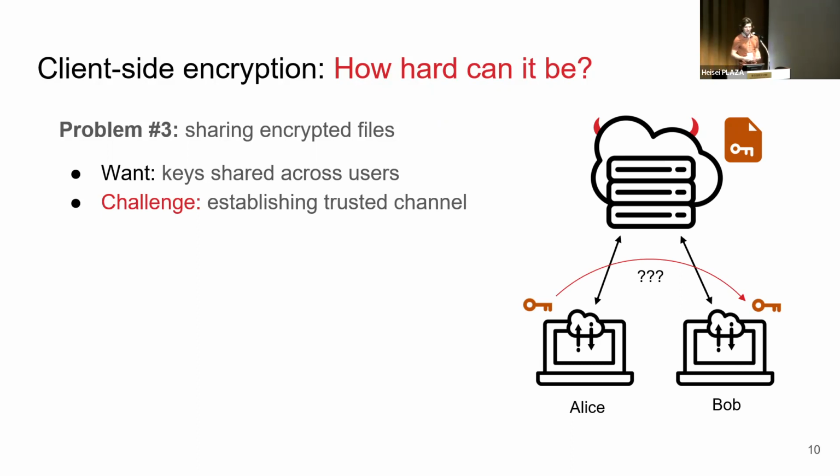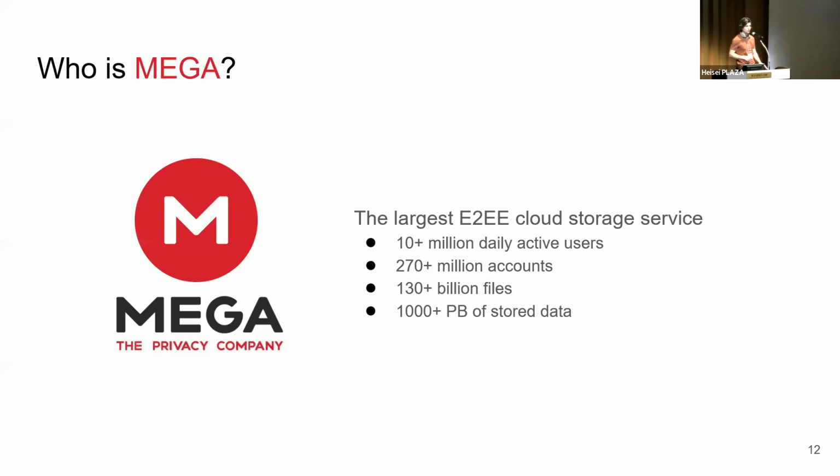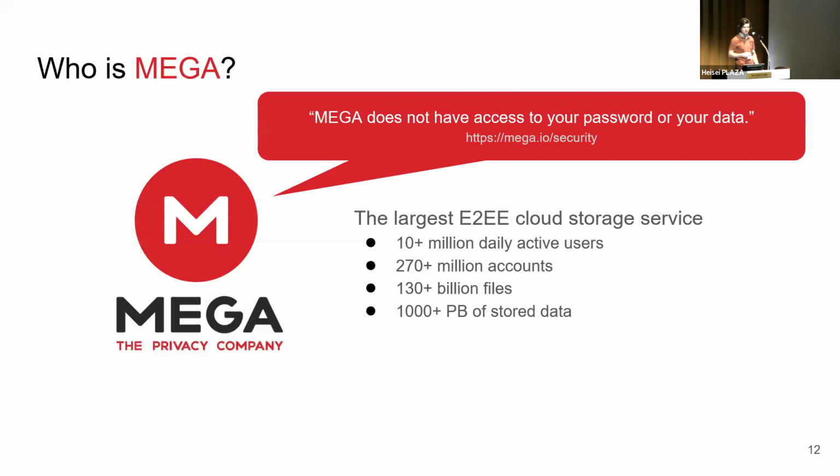So now that we have established that end-to-end encrypted cloud storage is desirable but not trivial to implement, we're going to look at how Mega, a specific cloud provider, tries to implement these challenges in their design. So who's Mega? They're the 5th biggest cloud storage provider. They have over 207 million users and store over 130 billion files. What makes them more interesting compared to their bigger competitors is that they advertise security and privacy. And they emphasize this on their website through statements like Mega does not have access to your password or your data.